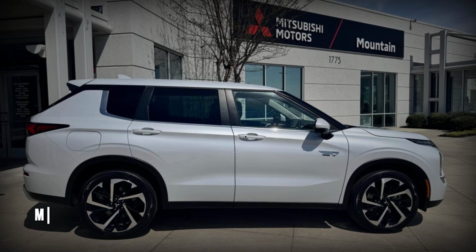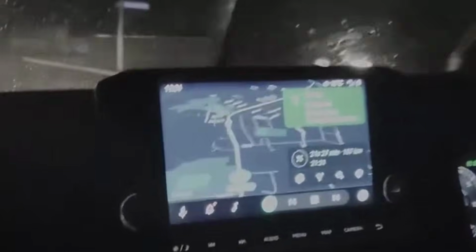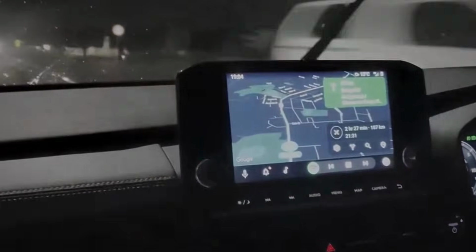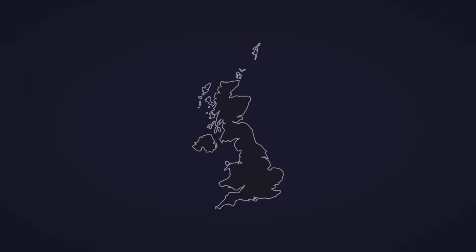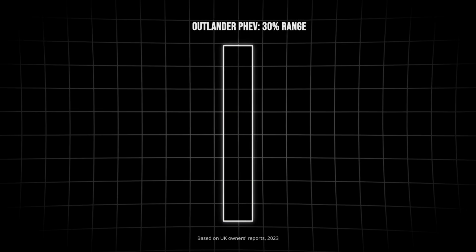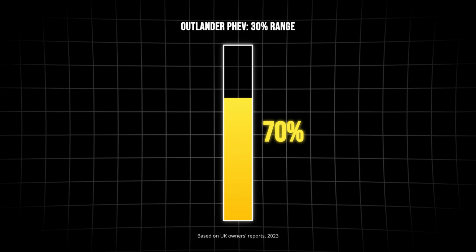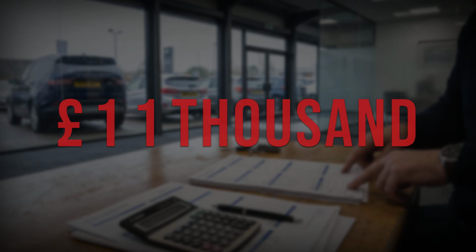Number 3. The Mitsubishi Outlander plug-in hybrid. Japanese reliability promise compromised. The Outlander plug-in hybrid arrives with Mitsubishi's heritage and significant pricing. Battery degradation occurs faster in the British climate than officially acknowledged. Owners report losing 30% range within 4 years. The system adds £11,000 to vehicle cost.